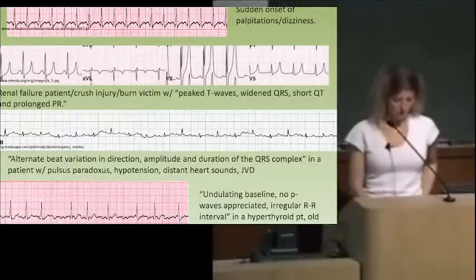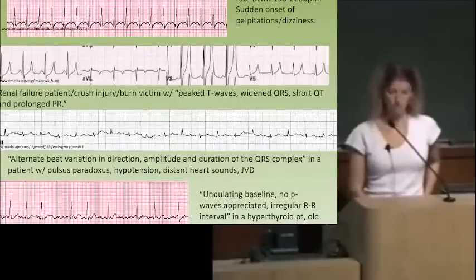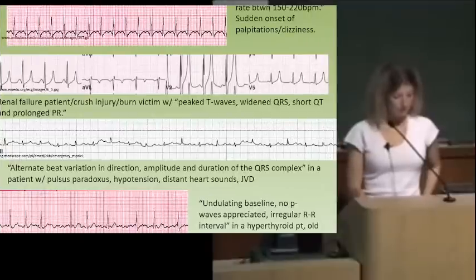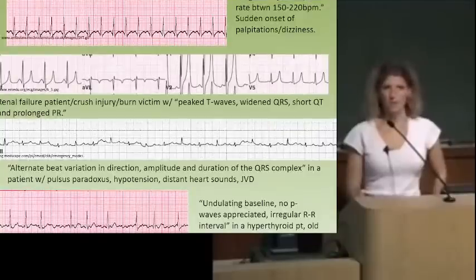So how do we do that? What meds? Beta blocker or DIG. Yeah, those are kind of the mainstays. Okay. So any questions about EKGs? I tried to pull out all the ones that I got questions on, either in real life or in QBank land.